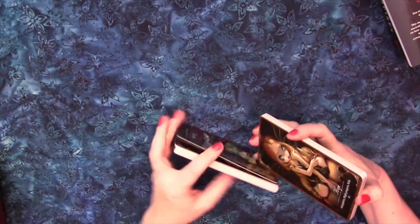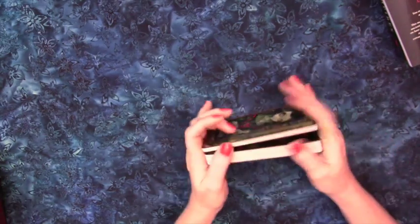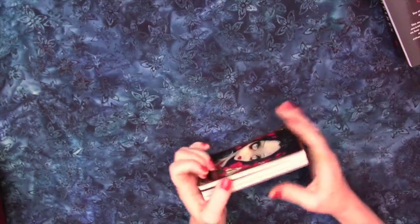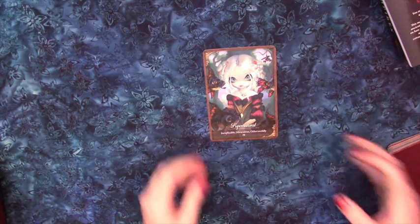This is, again, the Les Vampires or Vampires, however you may want to pronounce that. So let's just see what this card, or this deck, might have to share with us. These are kind of sticky because they're glossy. So here we have the Supernatural.